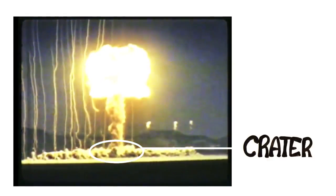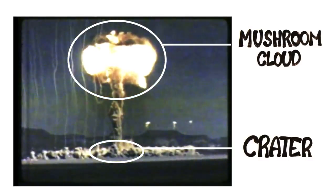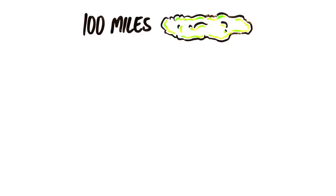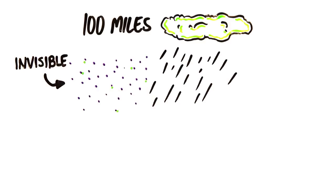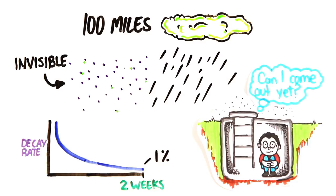When a bomb is detonated on or near the surface of the Earth, the blast creates a crater, and the material that used to be deposited in the crater is carried up into the air as vaporized dirt particles, forming the familiar mushroom cloud. These particles become radioactive and eventually condense and come back down as fallout. Depending on wind conditions, radioactive fallout can travel for hundreds of miles. And though it can fall in the form of black rain, for the most part you can't detect fallout with your senses. Luckily, fallout radiation decays fairly quickly, and within 2 weeks, material will have declined to about 1% of its initial radiation level. But you would have to stay in a shelter until then.